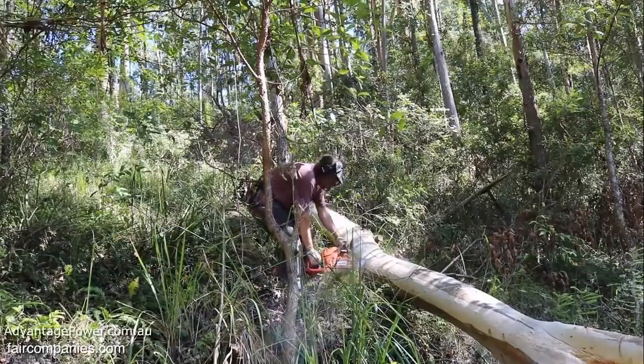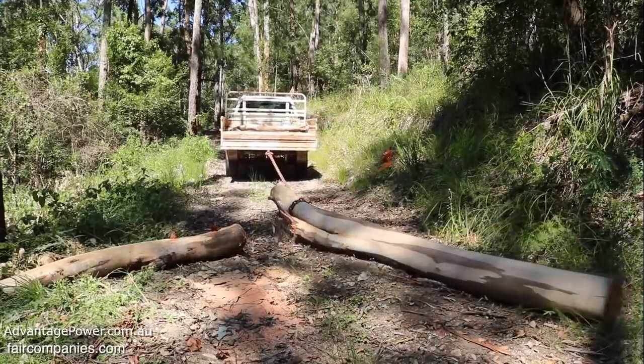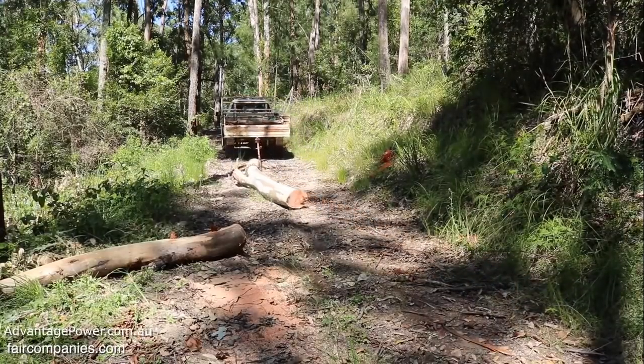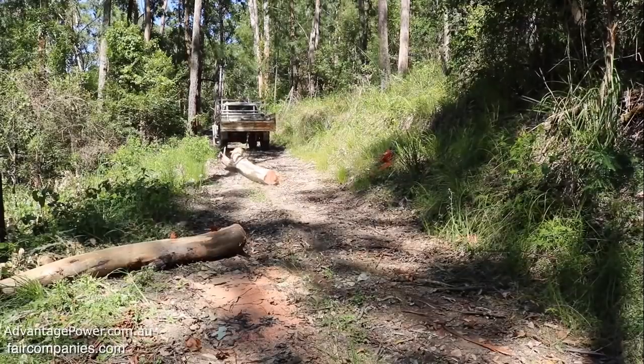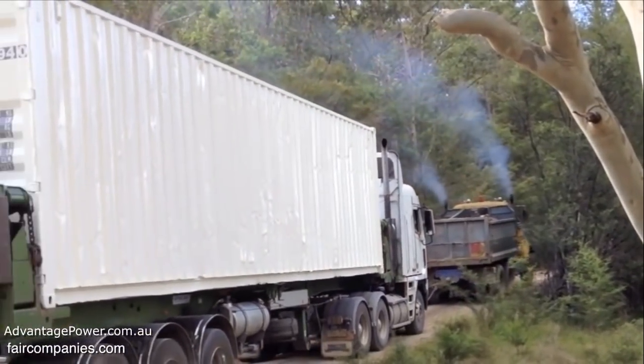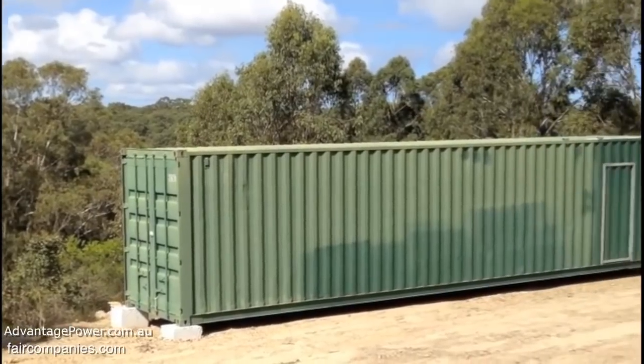Part of the arrangement was that we actually enhanced the land, so we ended up upgrading the roads and putting in infrastructure that wasn't there before. So it's been a mutually beneficial arrangement. We got a third container. This is to store the furniture from our suburban lifestyle in, and for me to use as a workshop.